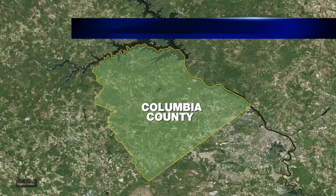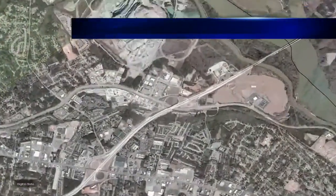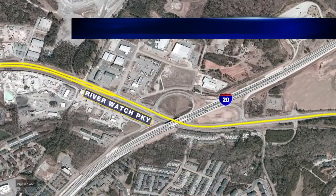An update on some of the road work throughout the CSRA. Several projects are slated for Richmond and Columbia Counties. You may have seen other projects already underway. One will be on Riverwatch Parkway right there at I-20 in Augusta, right where we find News Channel 6's Renetta Dubois, who's been talking with the Georgia Department of Transportation as well as county leaders about all this work coming up.